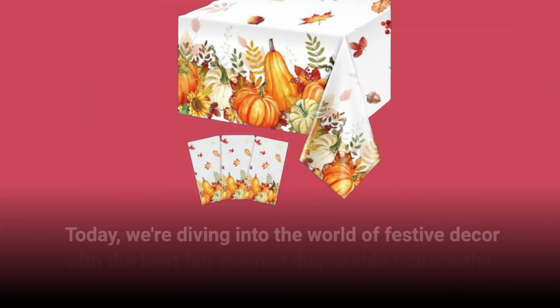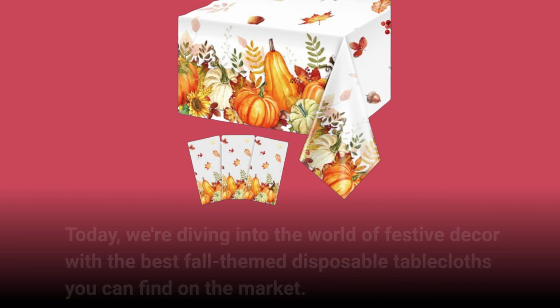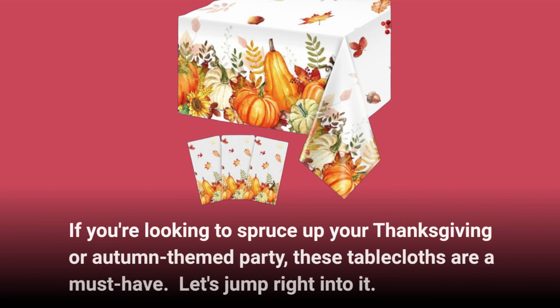Today, we're diving into the world of festive decor with the best fall-themed disposable tablecloths you can find on the market. If you're looking to spruce up your Thanksgiving or autumn-themed party, these tablecloths are a must-have. Let's jump right into it.